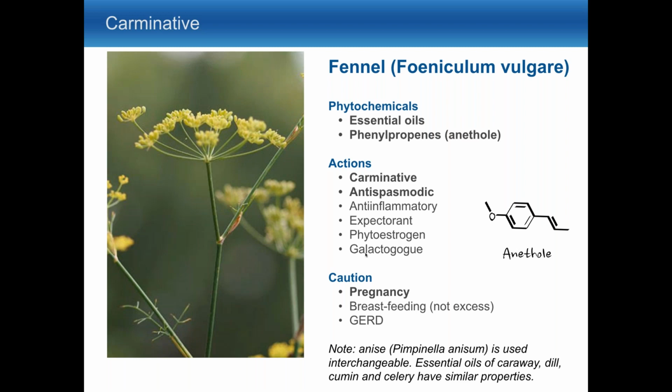Now, a cup of fennel tea or peppermint tea, not likely a big deal. If you're drinking it nonstop or taking capsules in high amounts, there could be problems. So it's kind of a caution. It's not a strict contraindication, more of a caution. So that would be the main difference between fennel and peppermint.